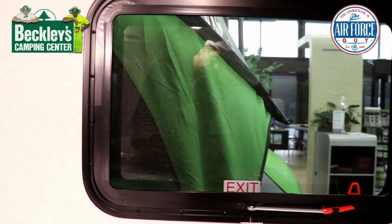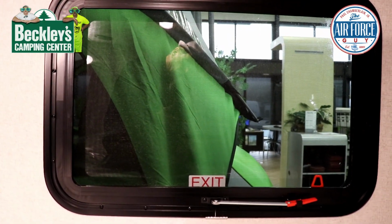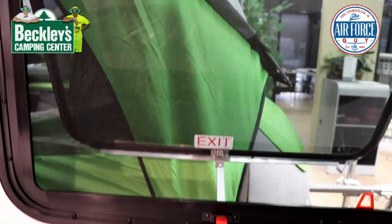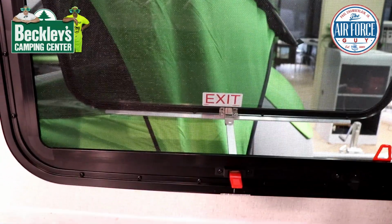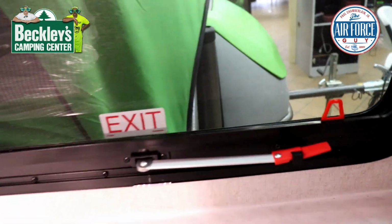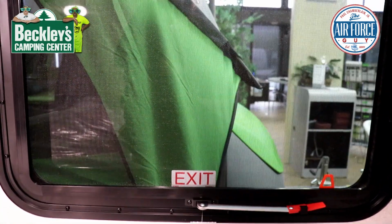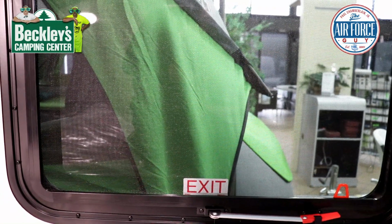Now, I mentioned how this is a window that you can actually utilize for air ventilation. Let me show you how that works. All you would do is just unlatch it and then push it out like that, and when you're done, you just put it back and lock it. So even though that's an emergency exit, you can actually utilize it for ventilation.